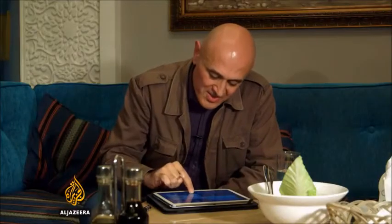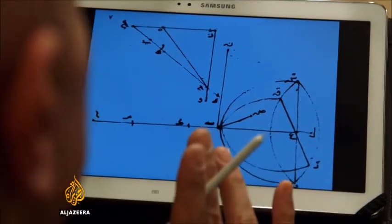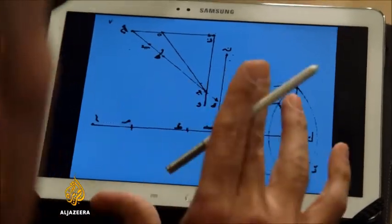Let me show you this rather remarkable diagram. It's from a text that was discovered only 20 years ago, partly in Tehran and partly in Damascus. It's by a little-known scholar by the name of Ibn Sahl, and it describes Snell's law of refraction beautifully.